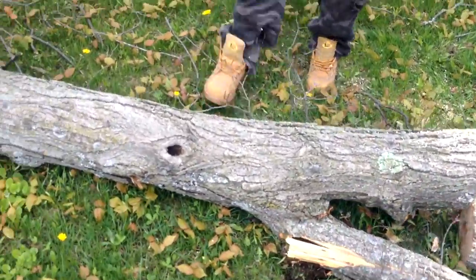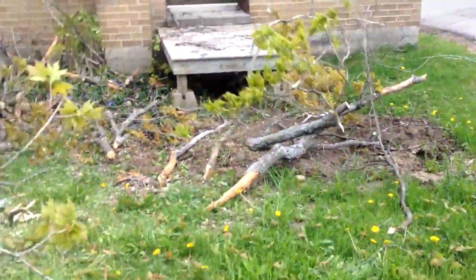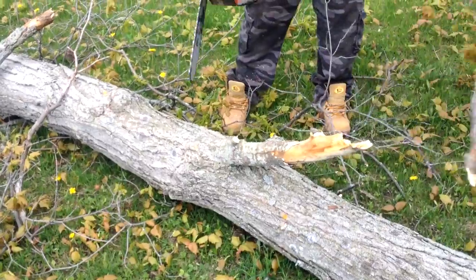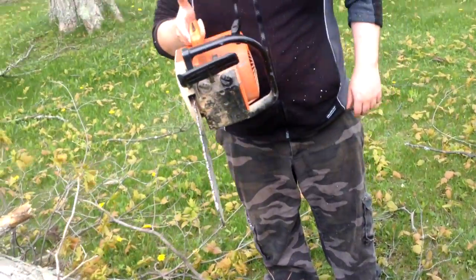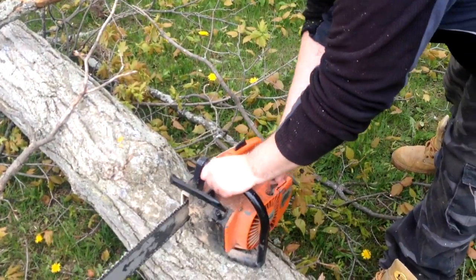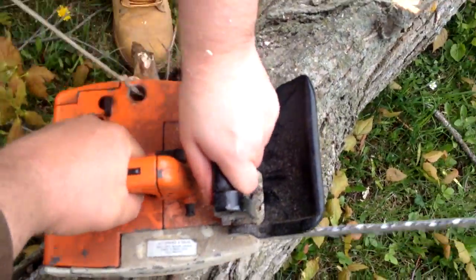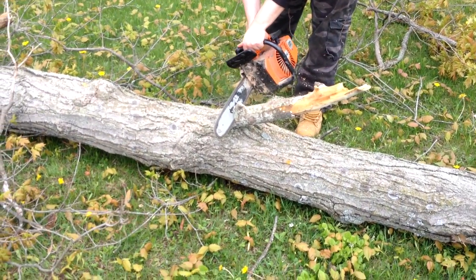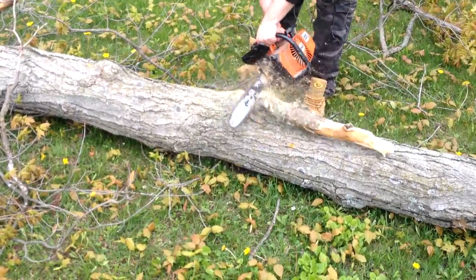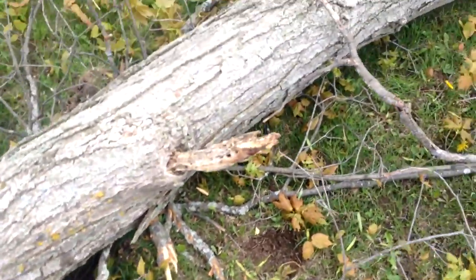Beautiful. Probably bust all these off. Oh, you killed it. Should fire right back up. It should be warm. A bit low, maybe. Maybe try that guy there.